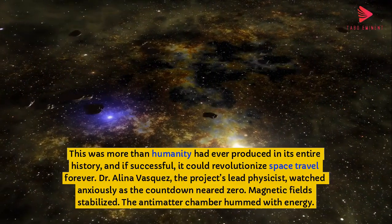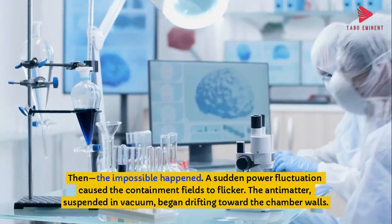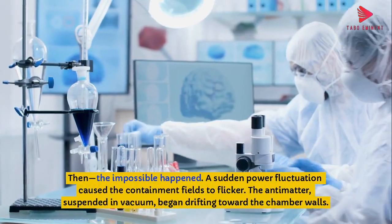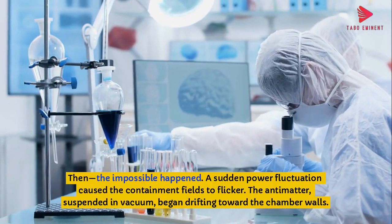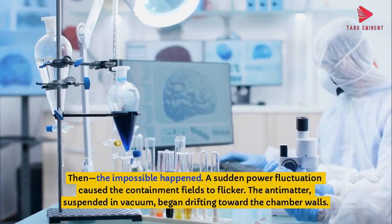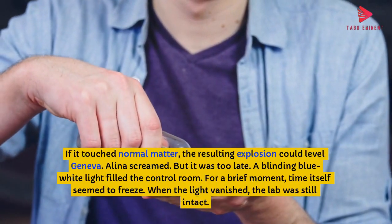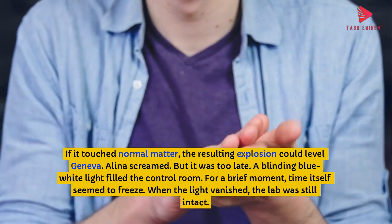Magnetic fields stabilized. The antimatter chamber hummed with energy. Then, the impossible happened. A sudden power fluctuation caused the containment fields to flicker. The antimatter, suspended in vacuum, began drifting toward the chamber walls. If it touched normal matter, the resulting explosion could level Geneva. Alina screamed, but it was too late.